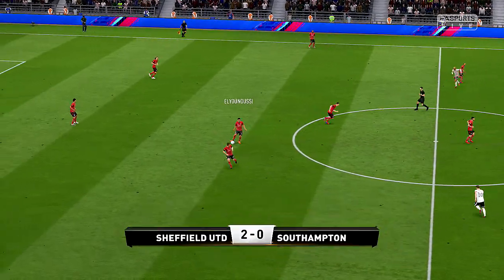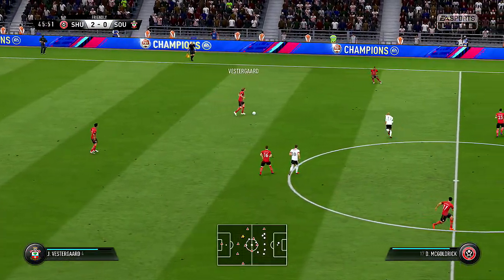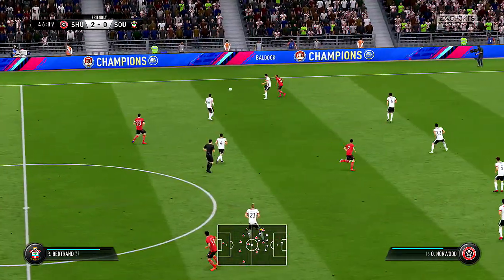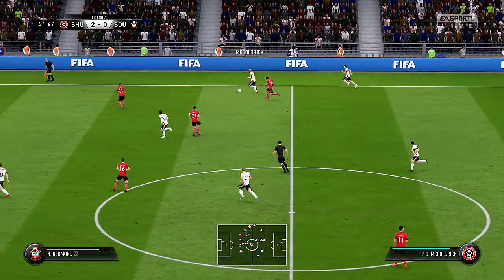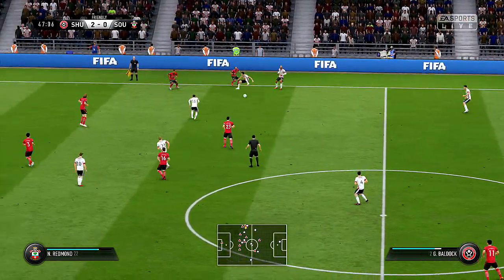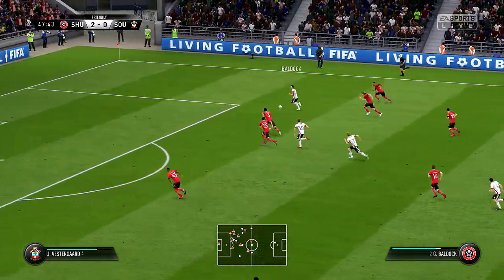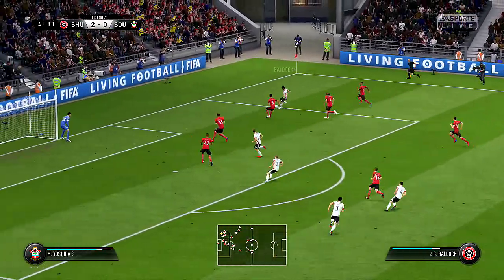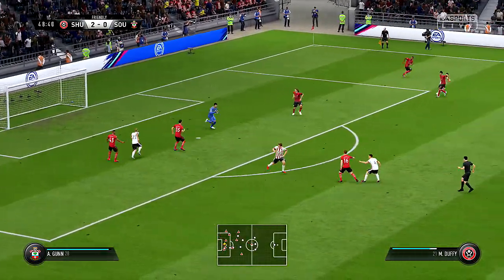The second half is off and underway. Read the play well. Oliver Norwood, good vision. And the goalkeeper will get this one, no problem.